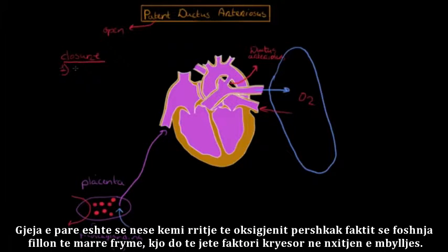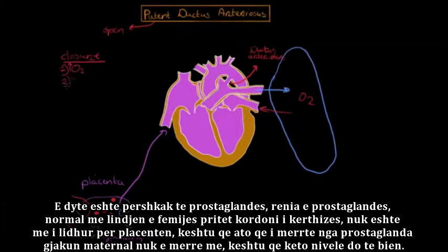And if we understand why it closes, we'll understand why in some situations it might remain open. So the first thing is that if we have that increase in oxygen because of the fact that the baby is starting to breathe, that is going to be the main factor stimulating this to close. The second one is because of the prostaglandins, a reduction in prostaglandins. Because, of course, when the baby is born, you cut the umbilical cord. It's no longer connected to the placenta. So the prostaglandins that it was getting from the maternal blood, the mother's blood, it is no longer getting. So those levels are going to decrease.